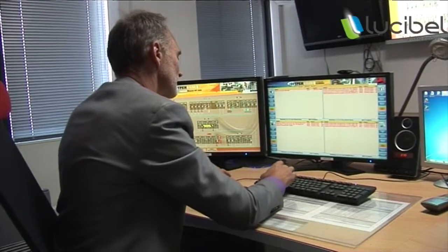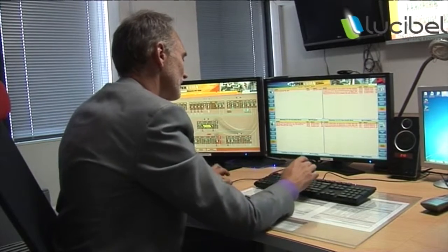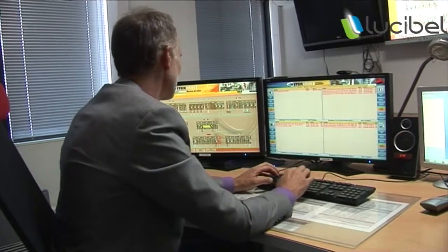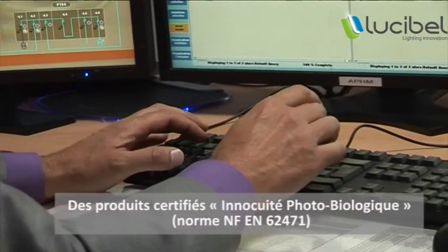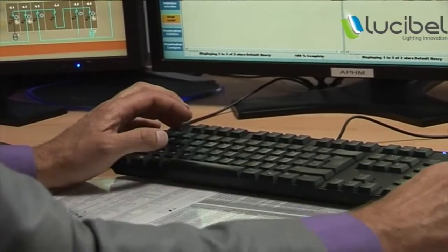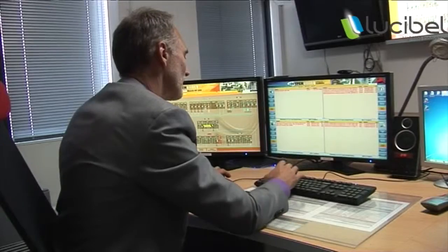LEDs are not only more economical, they're also more ecological and safer for human health, since they contain no mercury likely to be scattered and inhaled in the event of lamp breakage. A certificate issued by an independent laboratory also guarantees the absence of any negative impacts of the Lucibel LED's ultraviolet rays on the skin or eyes. Moreover, the LED lamps are adjustable. The light intensity automatically adapts to the outdoor luminosity in order to constantly supply the same quantity of light.